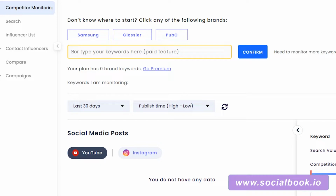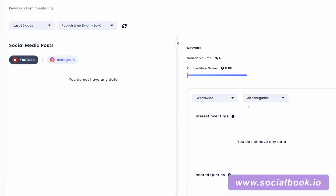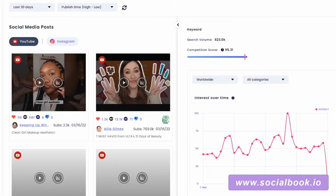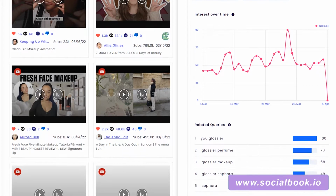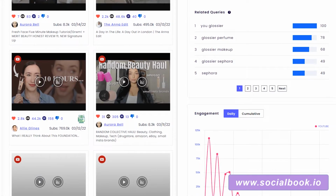You can monitor different keywords and brands to scope out your competition. This will show you the content that's been made about the specific brand. You can filter through either YouTube posts or Instagram posts. This is useful to see which video topics are trending for the certain brand. It will generate graphs of the interest over time, as well as engagement, and it'll show popular tags that are used in videos about this brand.